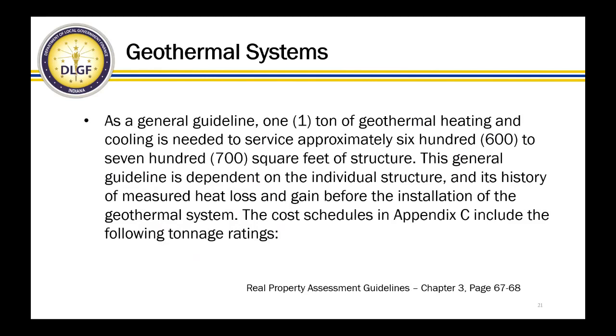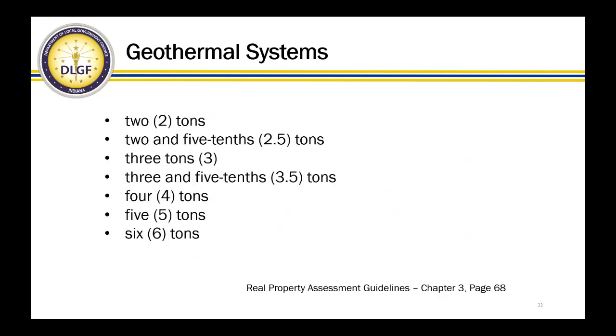As general guidance, again, this could vary, but generally speaking, 1 ton of geothermal heating and cooling is needed to service approximately 600 to 700 square feet of a structure. So if you think about it, if you had a 1,500 square foot home, you would probably need at least 2 tons to heat the house. In our guidelines, we do provide different tonnage ratings. You can see it ranges from 2 tons all the way up to 6 tons.